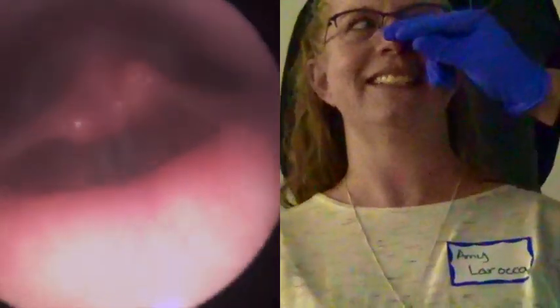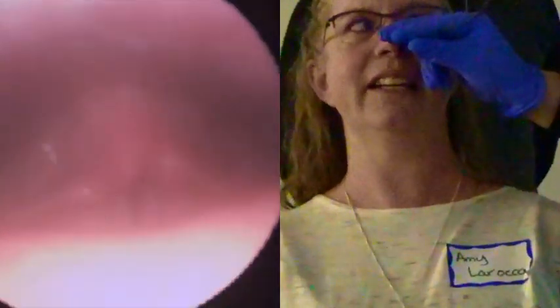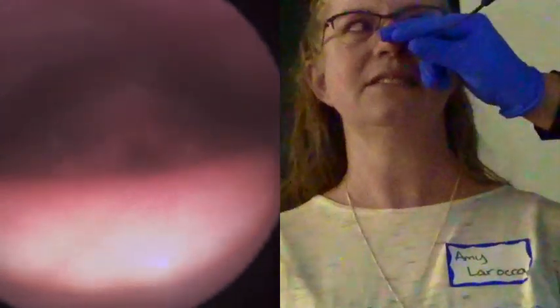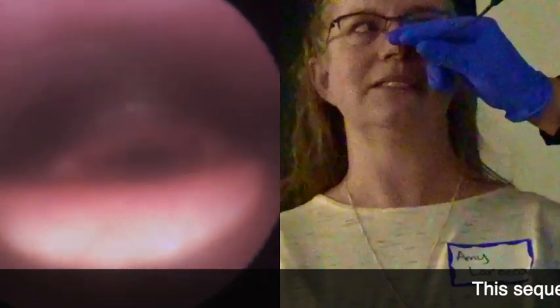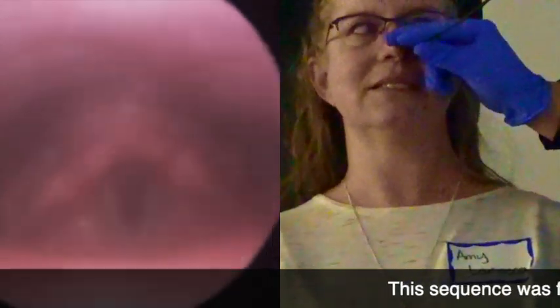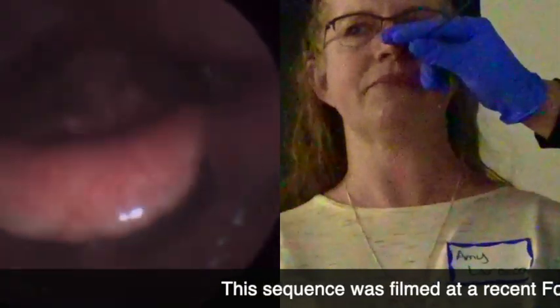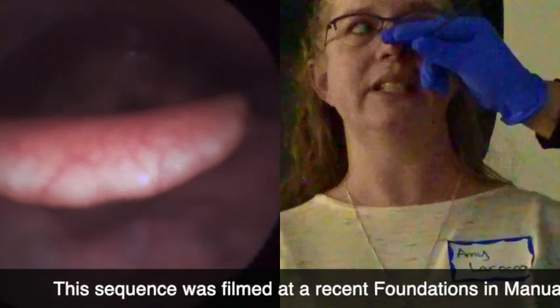Oh yeah, your arytenoid's messed up. Good job. Take me through a pitch glide. So Sarah, what do you see? We definitely have some decreased movement of the left true vocal fold and the left arytenoid, with some compensation over midline with the right arytenoid, creating that crisscross pattern. There again, was quite a bit of crossing midline.